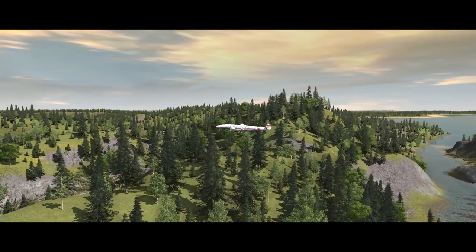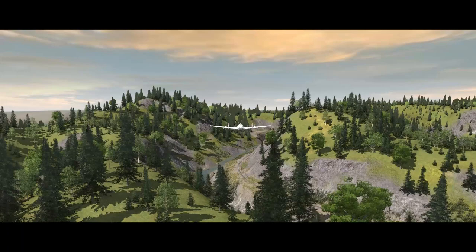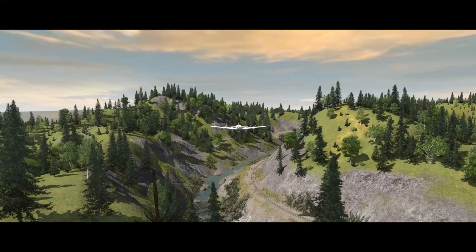So we're cresting the top of the hill and we'll just dive down into this valley. Couple of bridges up here. I sure hope he's not going to fly underneath them. I don't think there's actually room to do that. Otherwise, he probably would.